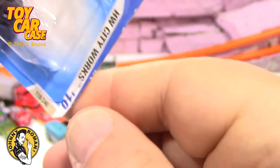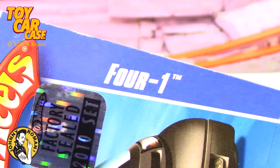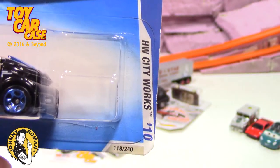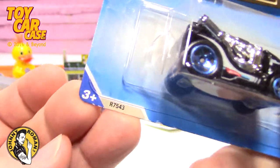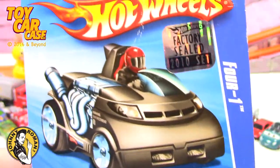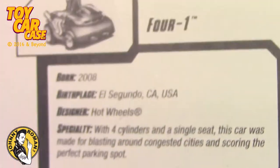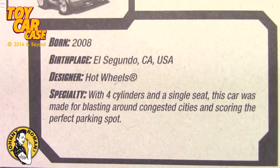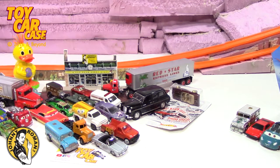Look at this though. This is really cool. Hot Wheels City Works. Now usually, 4-1, usually this is going upright because design wise when you read down like that it's hard to read. 2010. That card's in okay shape. Little curls on the sides, but overall it's pretty good. Oh no, there's a big crack right there. So here's the 4-1 and all the info on it. Pretty cool from 2010. It's a nice little piece.